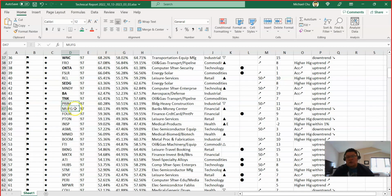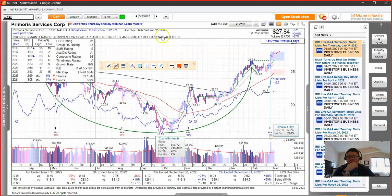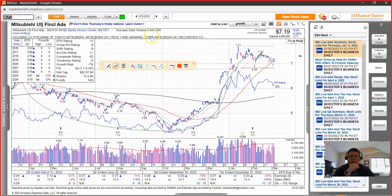MUFG. Okay, so this one also keeps showing up. This one is not well liquid. I don't know why when it moves, it always gaps down, gaps up. You can see lots of gaps, right? I don't really understand that because this is not small volume. This is huge volume. Yes, it's only $7, but I don't like the gaps, right?